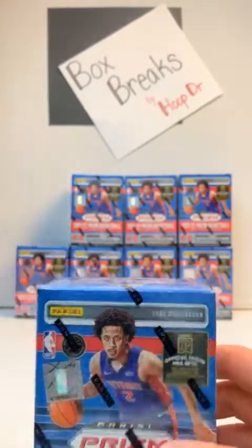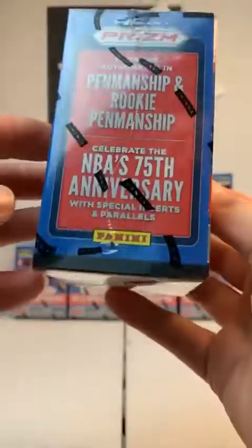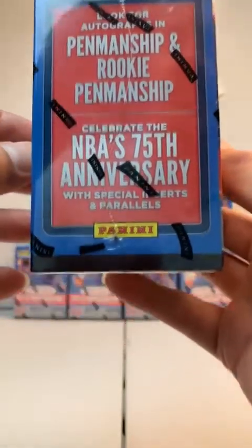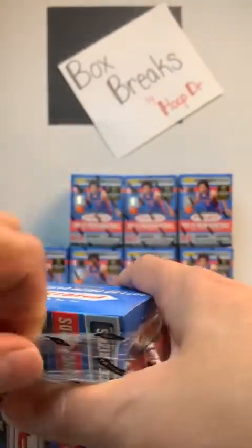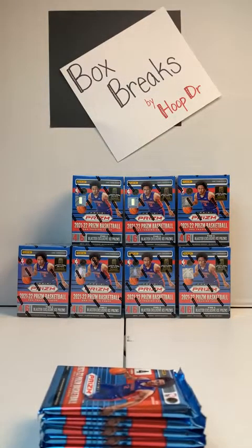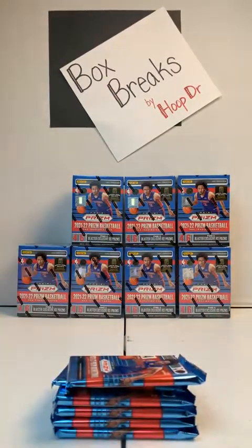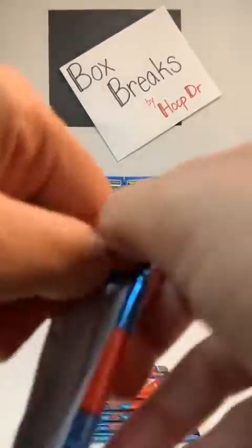Here we go. Six packs, four cards per pack, three ice prisms per box. It doesn't say it, but I've been getting one silver per box. I did get an autograph, as I said. I've pulled one blue 75th in each eight box break so far, but neither one has been a rookie. I did get one of those optic cards last night. Also got a short print card. A Kyrie Irving All-Star card turns out to be a short print, so looking for more of the same tonight. Let's have some fun.